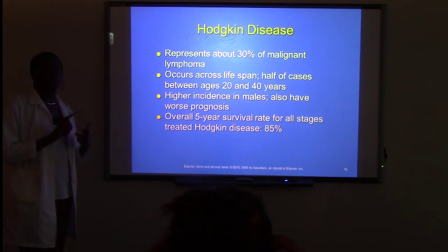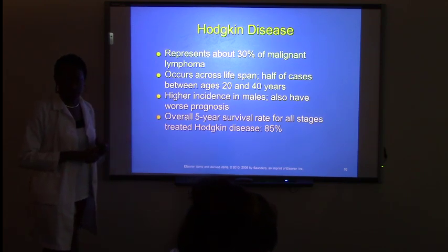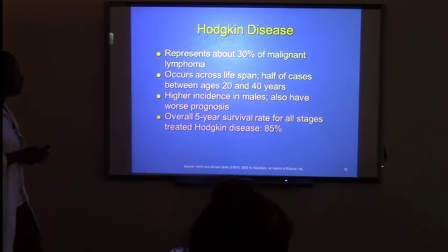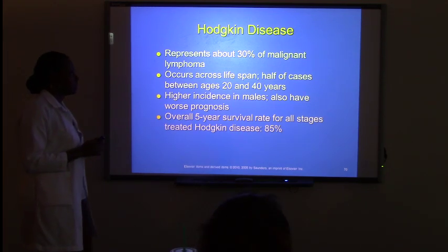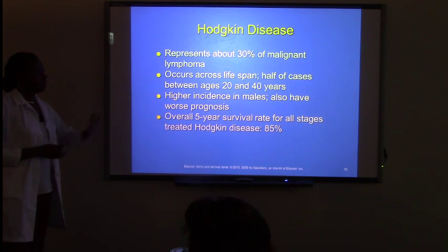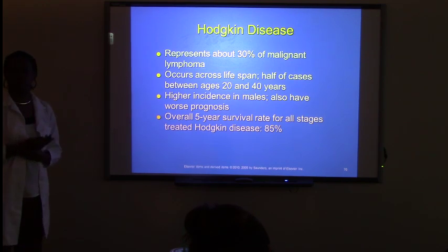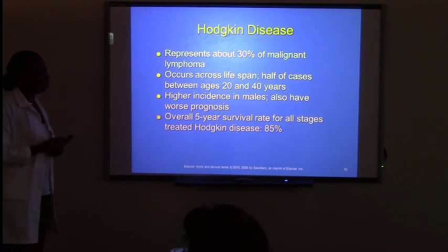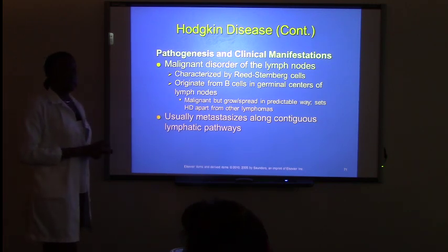So we have two lymphomas that we have to go over, Hodgkin's disease and non-Hodgkin's, which I'm quite sure you may have heard of, maybe, maybe not. Now, this gives you the incidence of Hodgkin's disease. 30% of malignant lymphomas occur somewhere between ages 20 to 40, with a higher incidence in males. Here we go again, males are definitely more at risk, and then they give you the survival rate.